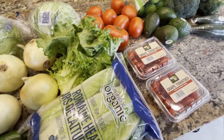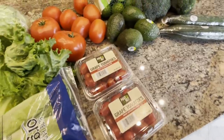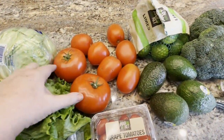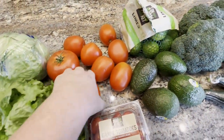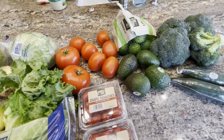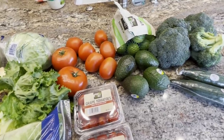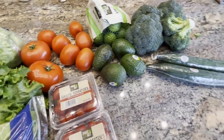A green lettuce and some romaine lettuce. Some grape tomatoes. I got a couple of the slicing tomatoes for the sandwiches. And then I'm going to make a pico de gallo because I'm going to do a chicken taco soup that you can make in the crock pot. And I'm just going to make a lot of toppings for it.